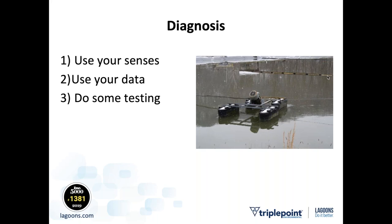And then finally, do some testing. If you can't figure out what the problem is by using your senses, you can't figure it out by looking at your data, you need to do some more testing. And a lot of times you do have to do more testing to really nail it down. We'll talk about some of those testing opportunities in this piece.